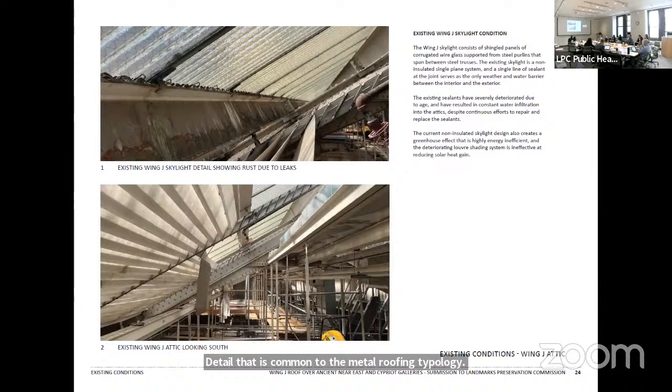Again, existing conditions of Wing J. In the upper left image, you can see the reinforced corrugated glass, of course not holding up well, with the baffles underneath it to mitigate some of the light. None of this is actually active. Not all of this has been covered, so it's not functional within the galleries.